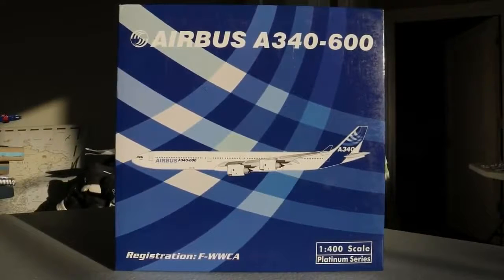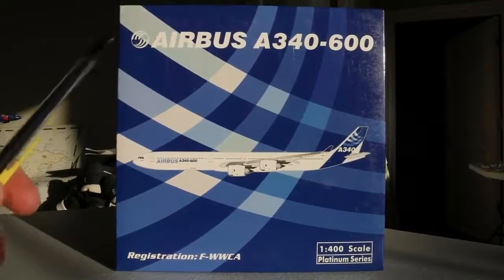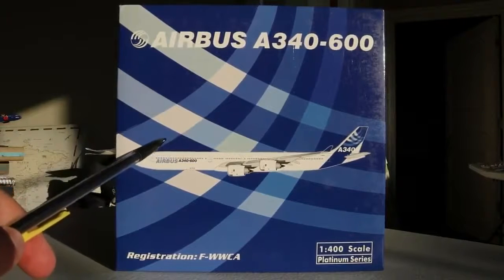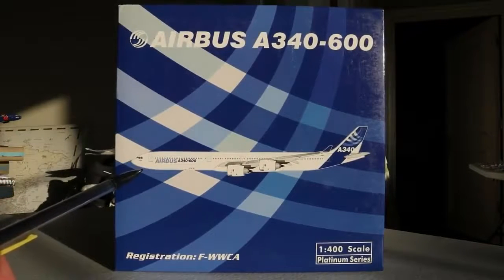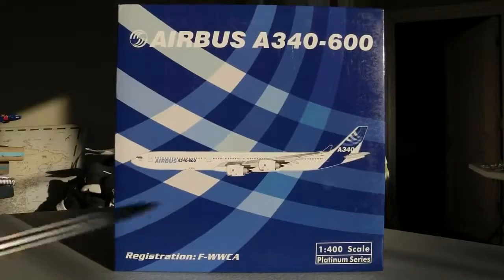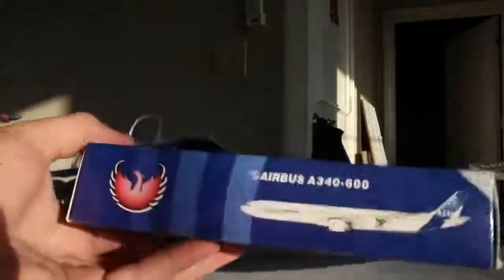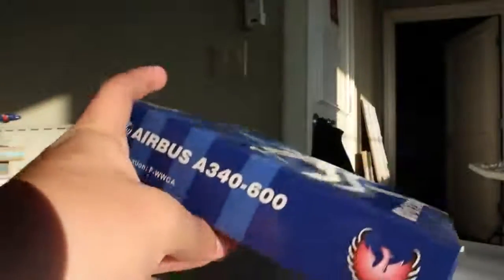So here it is, the Airbus A340-600. Definitely not what I was expecting to get, but these collectible shows always have a twist, and that's exactly what you see right here. Airbus A340-600, you have their logo, of course, swooping through the background where you have the CGI right here in front, so that's really awesome. Registration's Foxtrot Whiskey Charlie Alpha, and then of course we got the sides of the box, which really shows it's Phoenix aircraft, along with a few more CGIs and whatnot, so that's awesome.